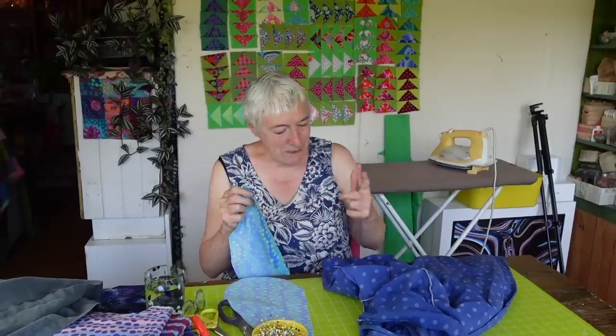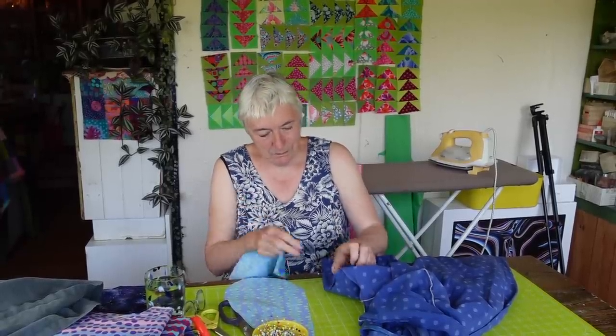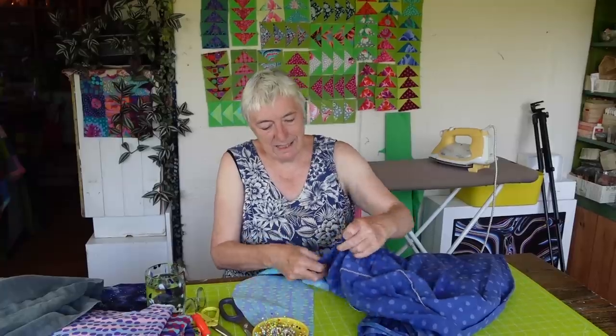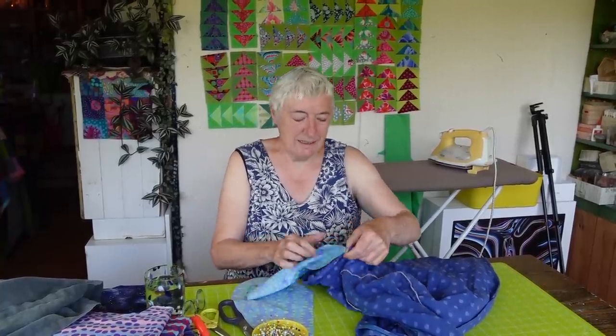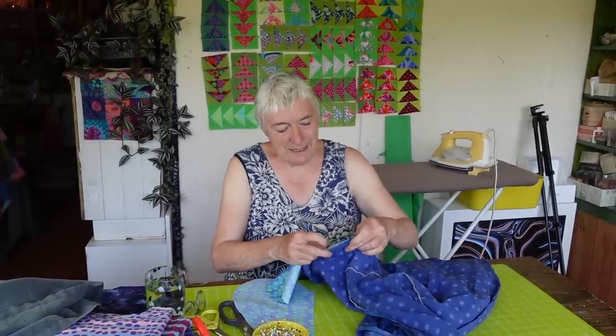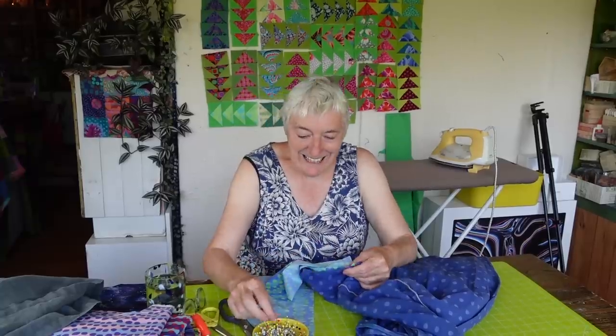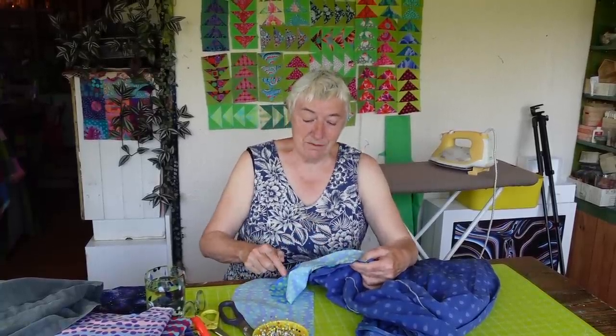And that means thinking a bit. So I've got a feeling, I think if I pin it like that, that's got to be right, hasn't it? Yes, that's right. Famous last words. So I'm just going to pin this in here then. And then just sew this in.